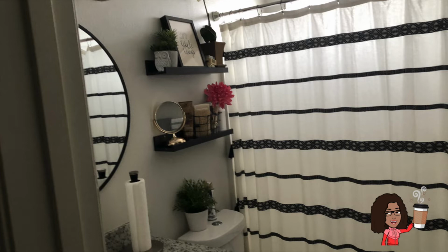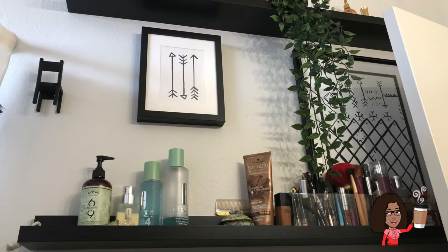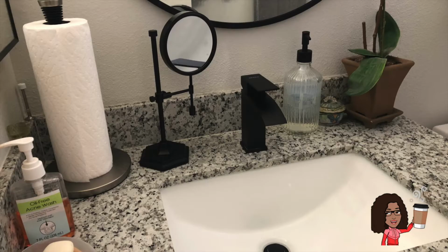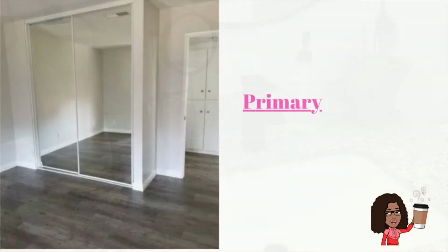I started off with the picture ledges over the toilet, and then I took those down and I ended up putting some shelves I got from IKEA over the toilet. And I got a Hearth and Hand mirror here, and that was it. Okay, now the bedroom before anything went into it.